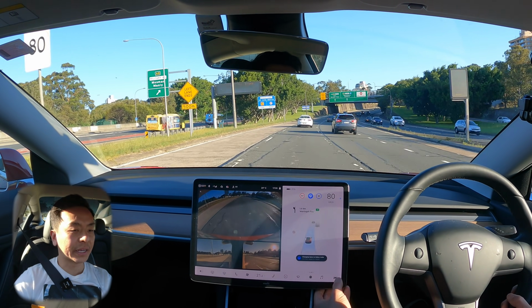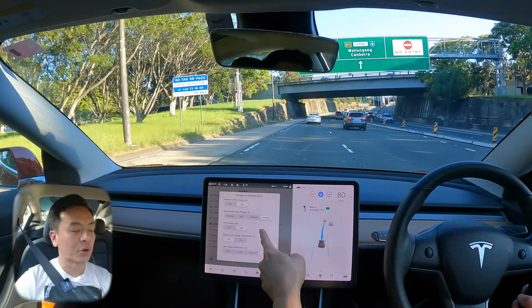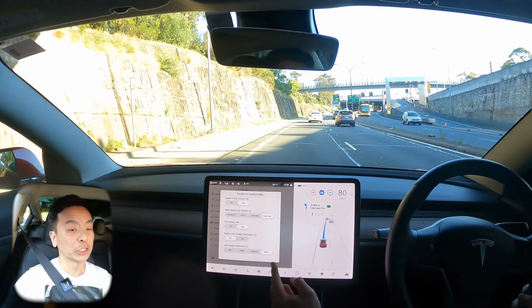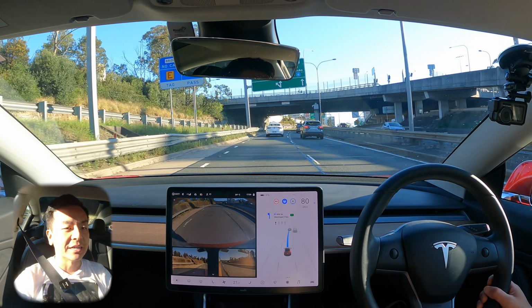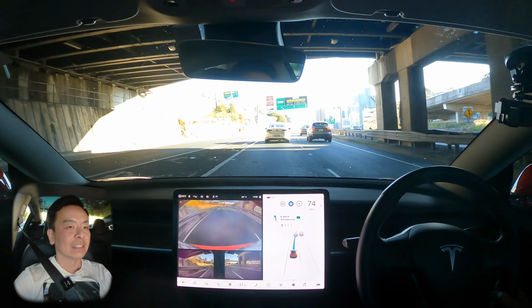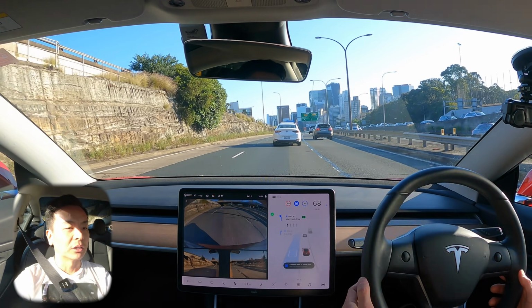And I think I'm on Mad Max mode. Let's have a look. Autopilot. Yeah, so Mad Max mode, exit passing lane change, no lane change confirmation required, and lane change notification, both vibrate and chime. So yeah, Mad Max mode is where you've really got to hold your nerve and trust the car to some degree, and let it make some decisions for you. You can override, of course, anytime you like.